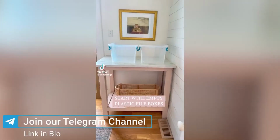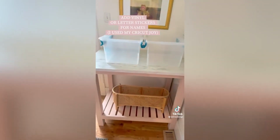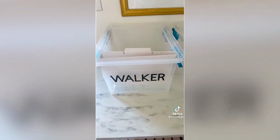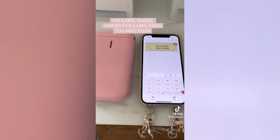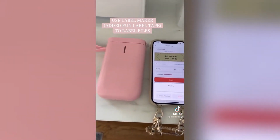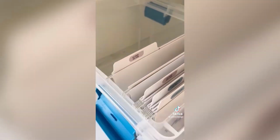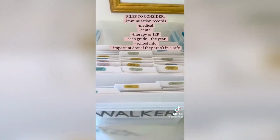Amazon Kids Memory Bins. Watch me create my kids' memory bins with items from Amazon. Start with empty file boxes and add their names using large stickers or vinyl cutouts. I use uniform hanging white file folders, and I use my label maker to add all of the labels. You can use the included white label tape, or I swap mine out for some fun, colorful label tape for the kids. A couple of things to note when you're making the labels is to add the year for the kids for each grade, and make sure you have a few extra files for some of those odds and ends. I put a few examples of some great files to add on the screen.